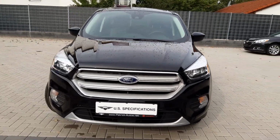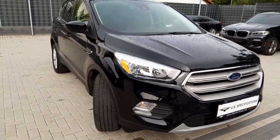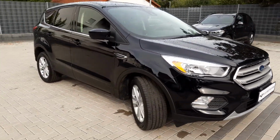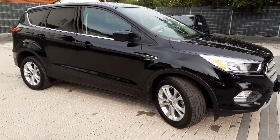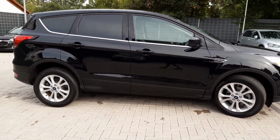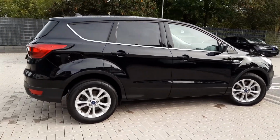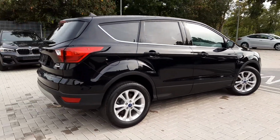Isaiah here from Patriot Military Automobiles in Kaiserslautern. Just want to give you guys a very quick walk around of this 2019 Ford Escape. It is the SE trim level, comes equipped with the 1.5 liter EcoBoost engine, putting out 179 horsepower while still getting you up to 30 miles per gallon on the highway.